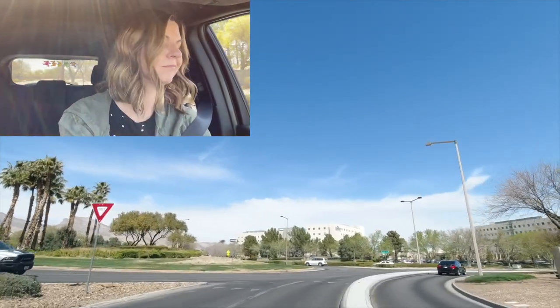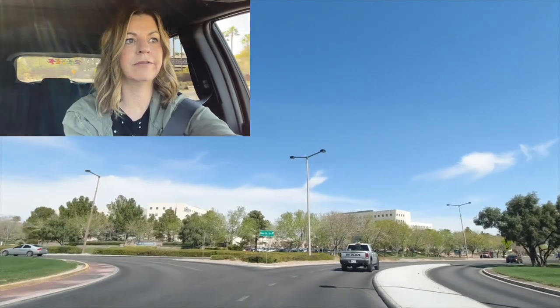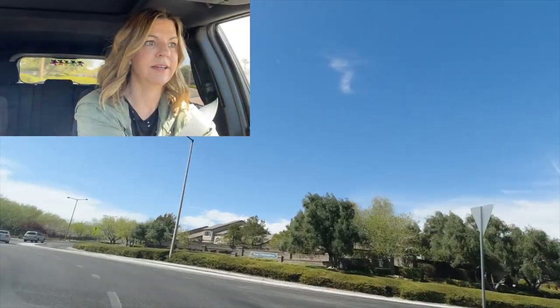Now, if you want a house with acreage, then you're going to pay some money for it. Or you're going to live in a part of town that's a lot older, there's no HOAs, and it may not be as nice as some of these master plan communities in the Las Vegas Valley.